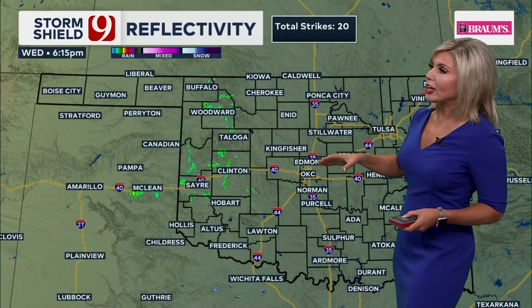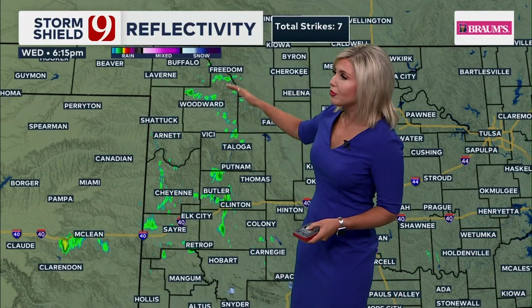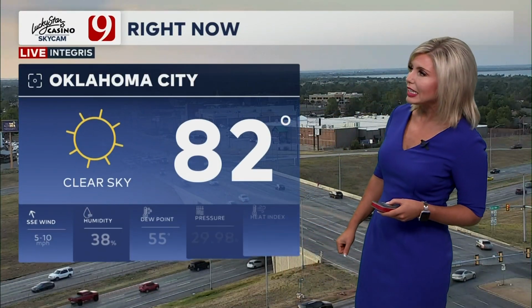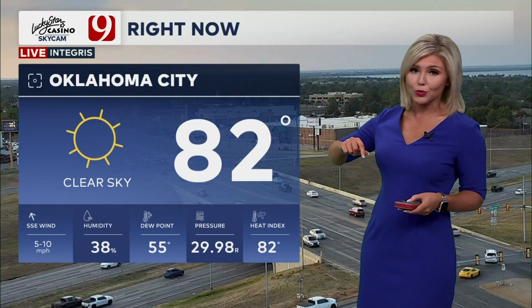Here at home, much quieter. We do have a couple of light rain showers across far western Oklahoma, and some of it may not even be hitting the ground because it's dry at the surface. So at best, we're looking at a few sprinkles from Freedom down towards just north of Hobart. This is our Oklahoma City camera, our Integris camera, part of our Lucky Star SkyCam network, but it's 82 degrees still even at this hour as the sun begins to set.